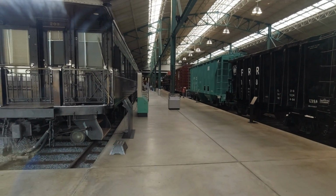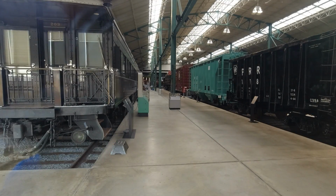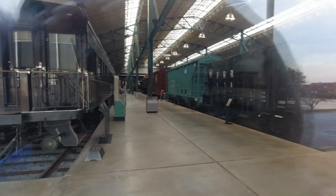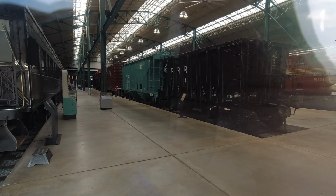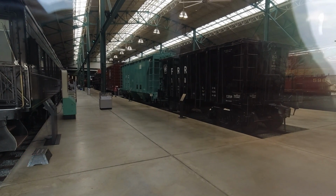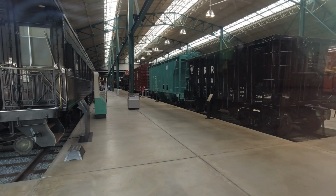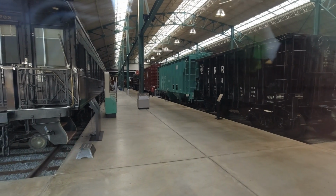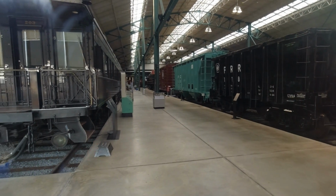So if you look straight back behind the Pennsylvania car. Because right here we got a, what do we got here? Can't see. Looks like a coal car, Pennsylvania coal car, Penn Central car, Pennsylvania Railroad box car, another locomotive, and then behind that is a GG1 straight back.